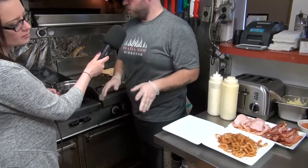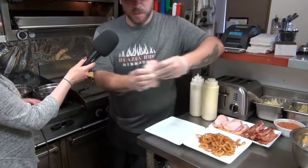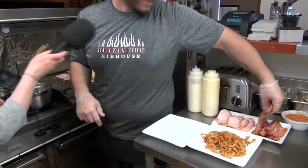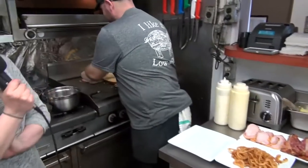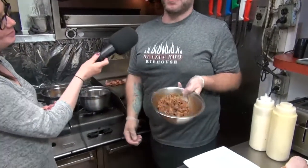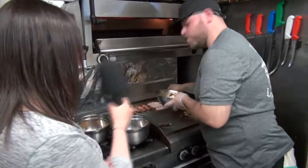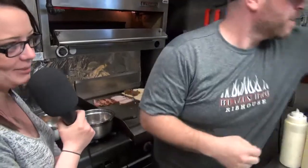We're gonna first assemble our 3 little pigs, which gets in-house smoked pea meal bacon, regular bacon. Bacon. I'm hungry, can you tell? And of course, our in-house pulled pork. And this is all going on one grilled cheese? It's just one grilled cheese. Okay. Good thing I came with an appetite.